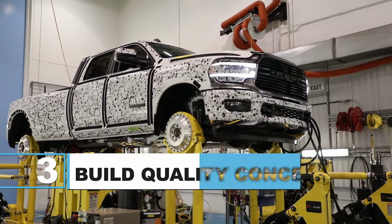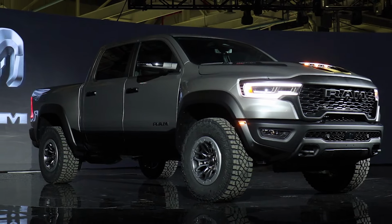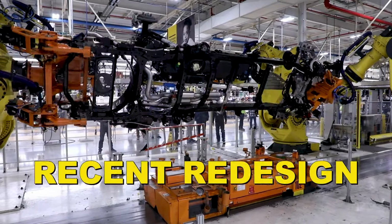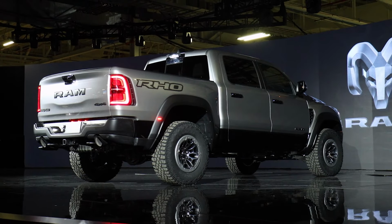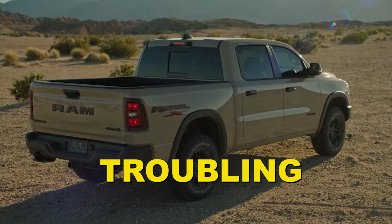Number 3. Build quality concerns. The 5th generation of Ram's light-duty pickup had some quite indicative build quality problems, and from what we can hear from the latest reports, things haven't improved much with the recent redesign. One of the most frequent complaints involves water leaks around the rear glass and third brake light, and this is something that's been troubling Ram owners for years, and the company hasn't solved up to these days.